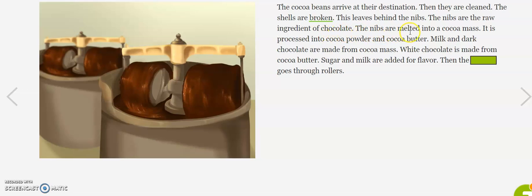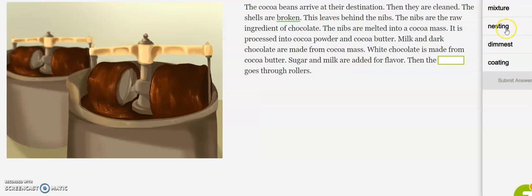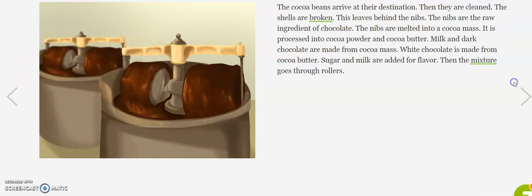The nibs are melted into cocoa mass. It is processed into cocoa powder and cocoa butter. Milk and dark chocolate are made from cocoa mass. White chocolate is made from cocoa butter. Sugar and milk are added for flavor. Then the mixture goes through rollers. Yes, we are right.